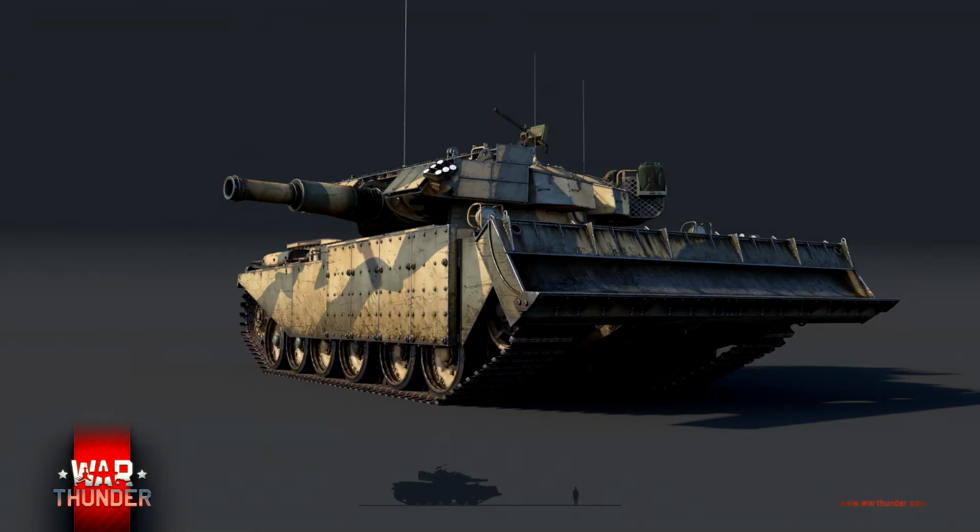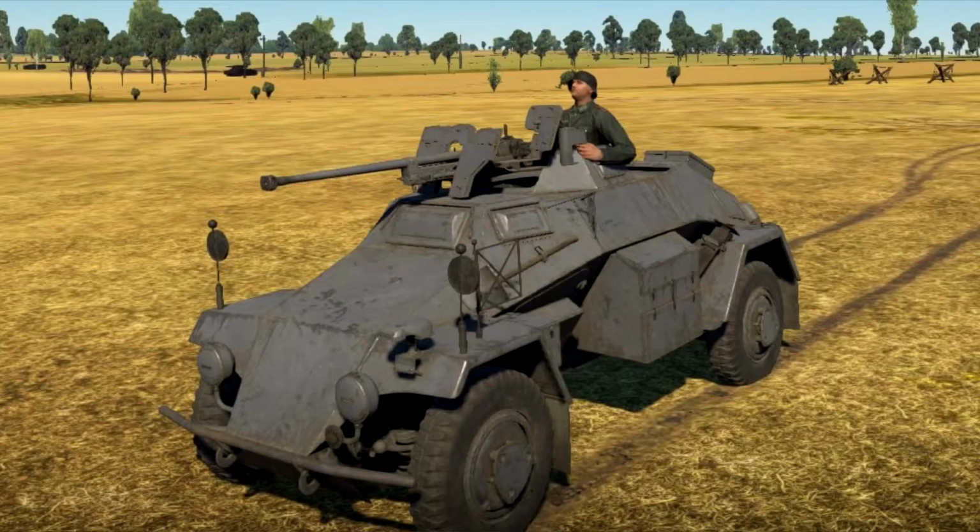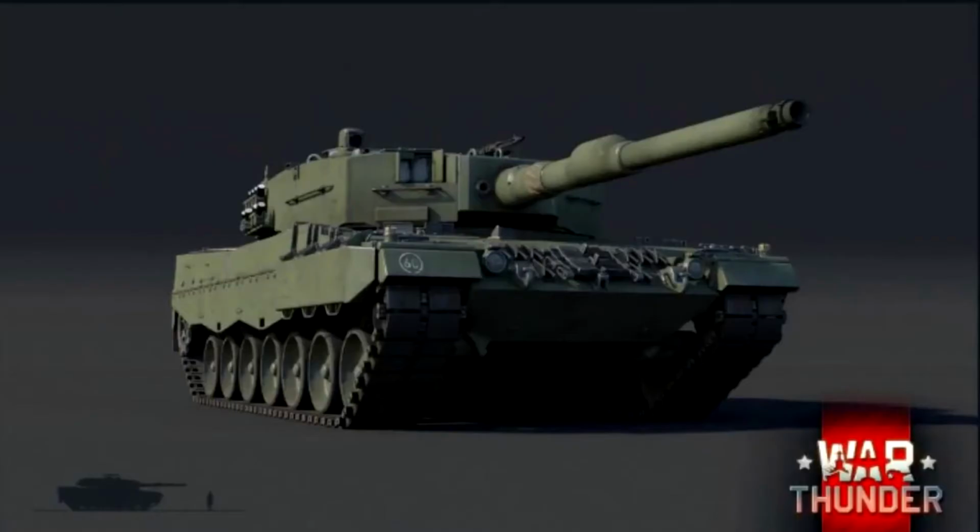Centurion Mark V AVRE entered service in 1962 to replace the Churchill AVRE. Saw service in the 1991 Gulf War. SD KFZ 221 is a 28mm squeezebore armed variant of the 221. The Leopard 2A4 is a German MBT produced from 1985 to 1992. It has an automated fire suppression system.